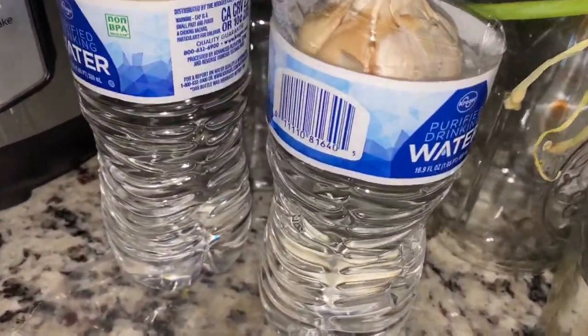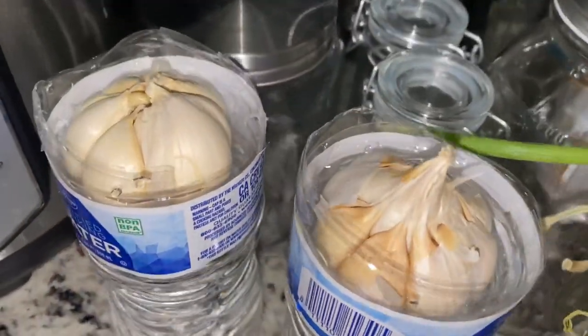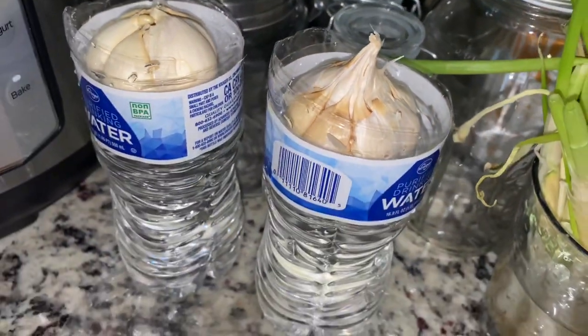And then I saw a video on YouTube of sprouting garlic in water and then planting it. So that's what we're starting here.